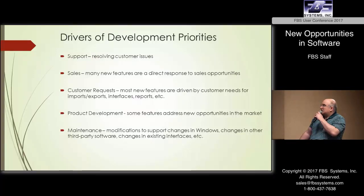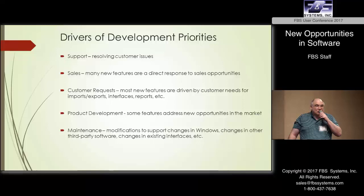All right, so I want to talk a little bit about development priorities, and as a preface I want to talk about what drives our development priorities. For Greg and I, the number one thing is fixing people who are down for whatever reason, or programs that don't work for whatever reason. Another driver of what we do is sales. Usually sales involves answering questions or figuring out if there's an interface or how we can build it and so on. We also do customer requests, so if there's something you want to see in FBS, ask for it. And then there are some product development things we do, whatever Norm dreams up for the market.